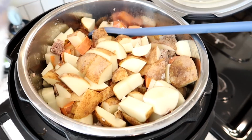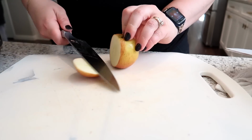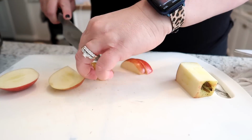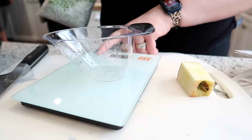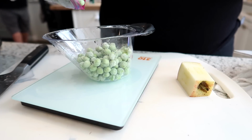So I also added some water because obviously you need at least a cup of water in the bottom of the Instant Pot if you're going to cook it, otherwise you'll get a burn notice. This also calls for some diced apple. I'm going to go ahead and put that in there next. And then you also need some frozen peas, some frozen green beans, and I do weigh these out according to the recipe.